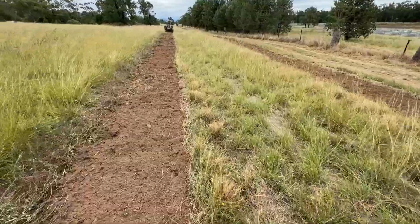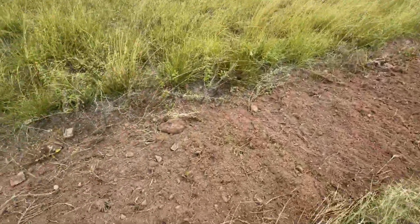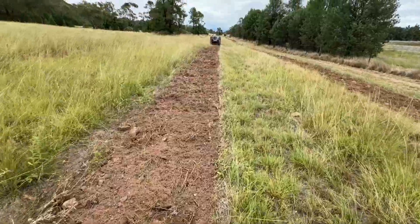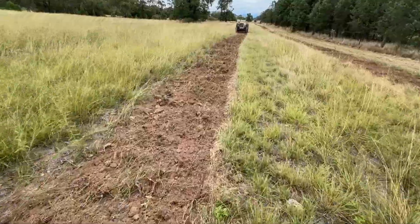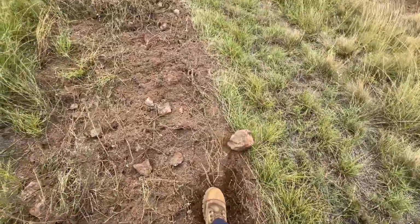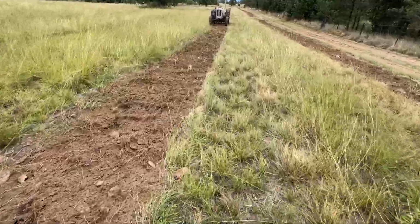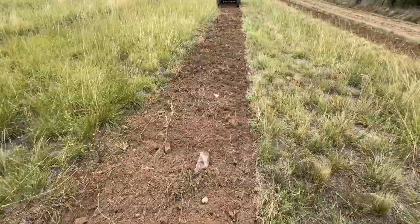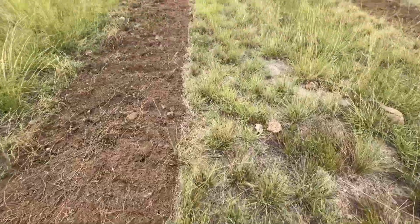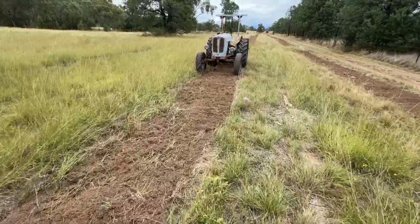So the Fiat's the tractor of choice. Direct drive through to the hoe rather than off the gearbox. Seems to be working a bit better, which is good. I am down a couple of blades, but that's all right. This is like the draft run. Before we plant, I will make sure it's got a full set of blades. We'll do another pass over the paddock and away we go.